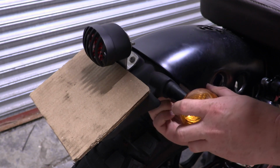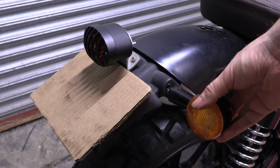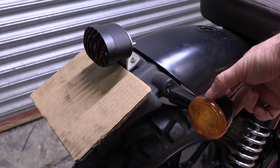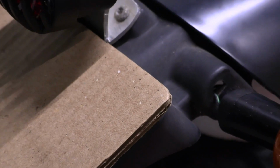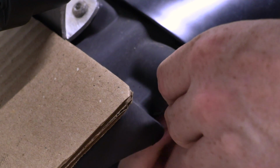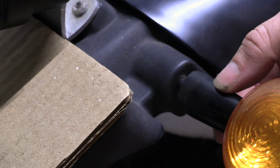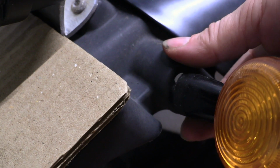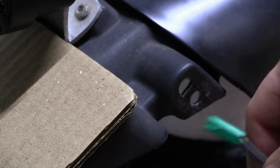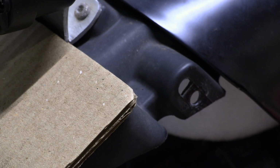Let's undo this nice corroded nut. So that angle should be sitting like that. I'll zoom it in a bit. This curve of this profile here, obviously it's meant to work with the indicator like that, but I think there is enough play in it that it would look okay. So I'm going to widen these holes out. This one downwards and this one upwards, and it will either ruin it or help us.